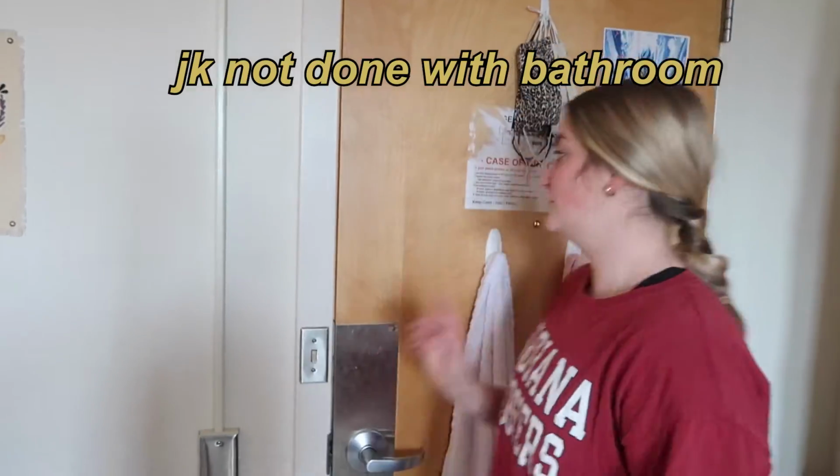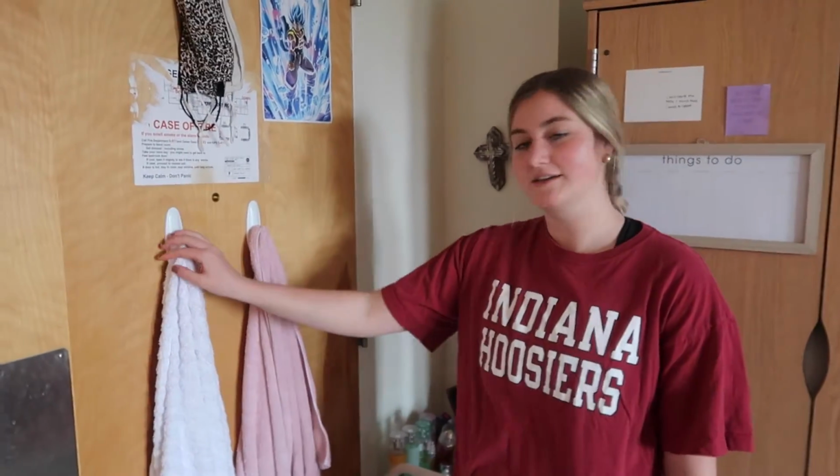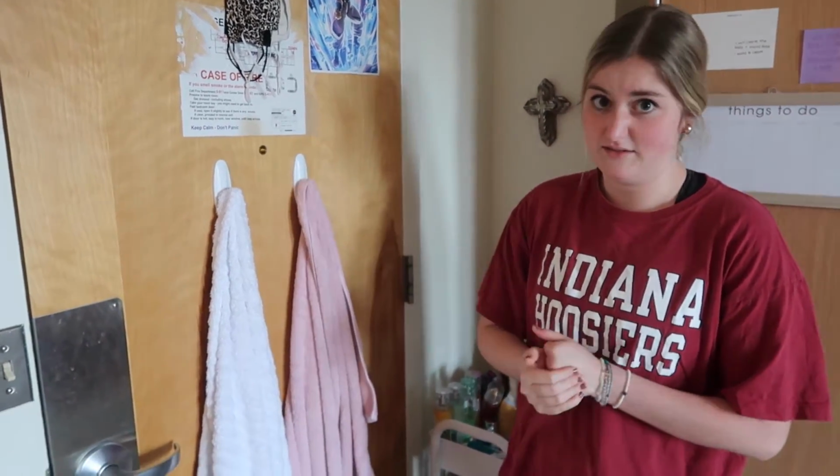Now that we're done with the bathroom, we got some towels in the back too. Oh, right? That is so true. I have these command hooks that hold my towels, which is very nice and convenient because they dry. And I'm not leaving these in the community bathroom. Good, because it's scary. Right.